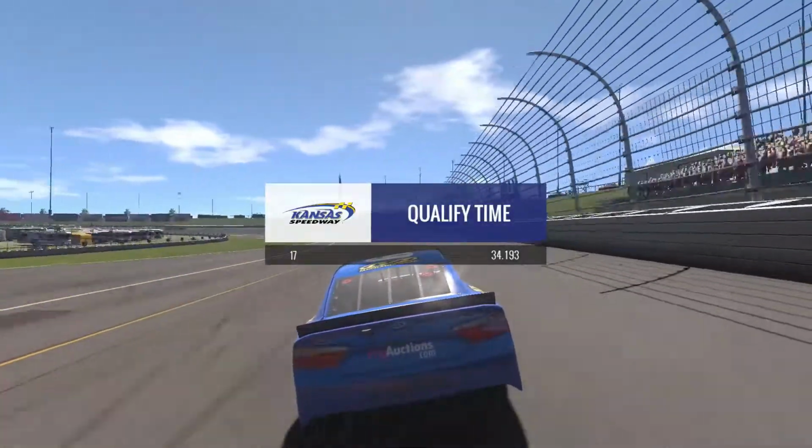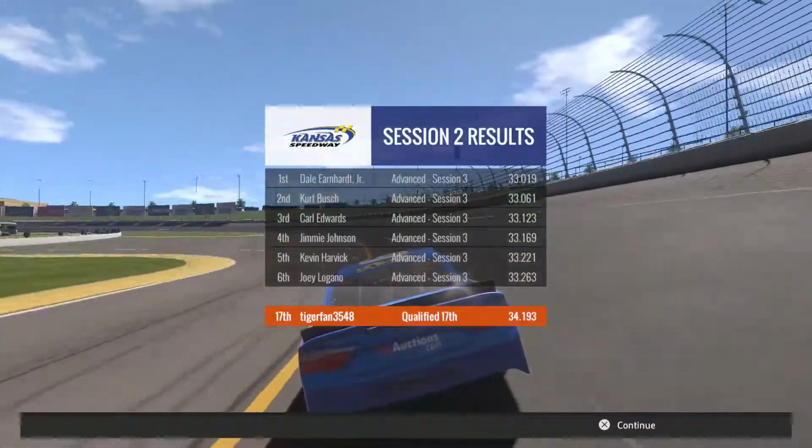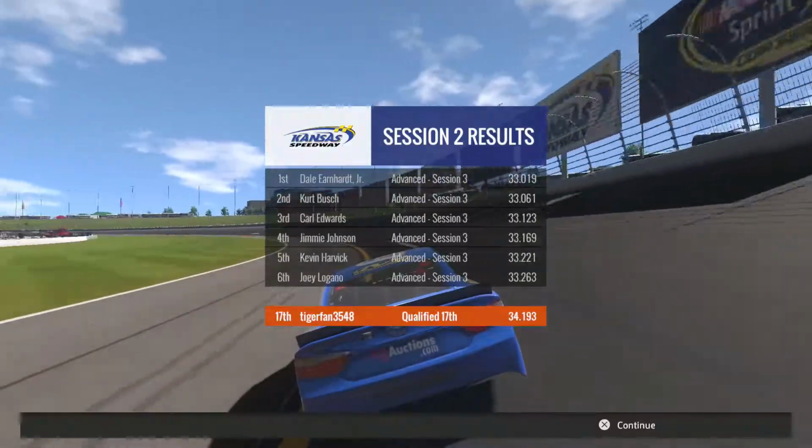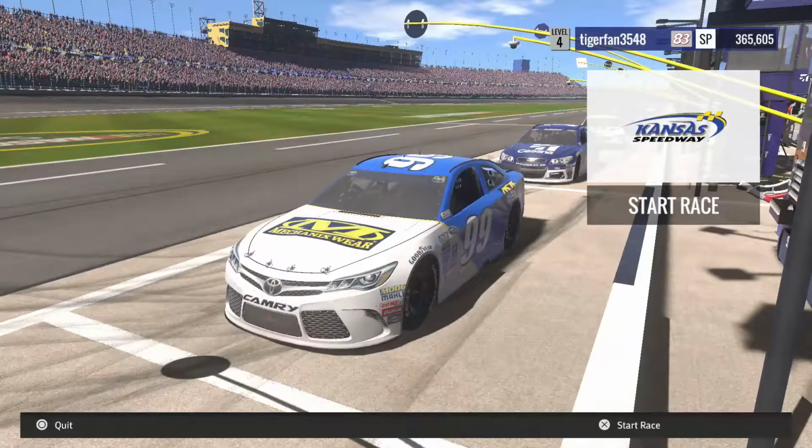17th. Okay, that was higher than I expected. But Junior is on the pole. That's not good. Kenseth is 6th. Bush is 9th. So, I mean, we're going to be facing an uphill battle in this race to stay in contention. But I'll turn it over to Rick Allen.